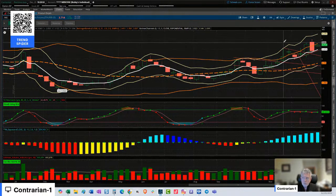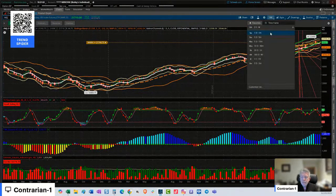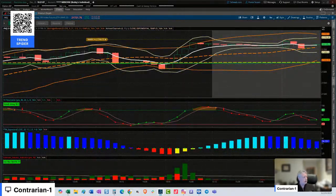Now, I think we did everything we needed to do with futures. Let's just check back really quick with NQ, see if we've stabilized. And we have. All right. So there's no reason to go staring at a screen.